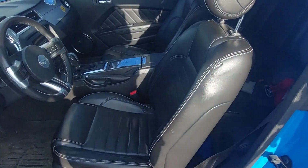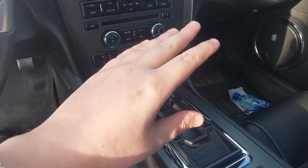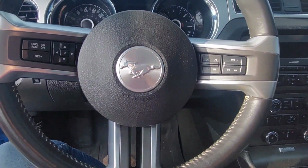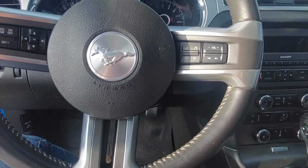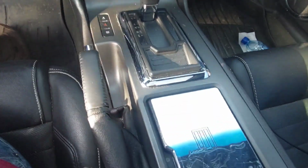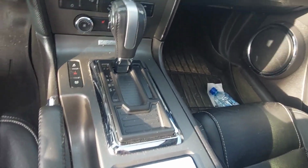Because it's a 2014, this still has the 6-speed automatic, if I remember correctly. Not the 10-speed, that didn't come out till later, in the S550 generation. You have all your buttons on the steering wheel. It's not too many, to be honest. This is more than enough. And even this cool little center console thing here that says Mustang on it, this kind of chrome thing. It looks really cool.